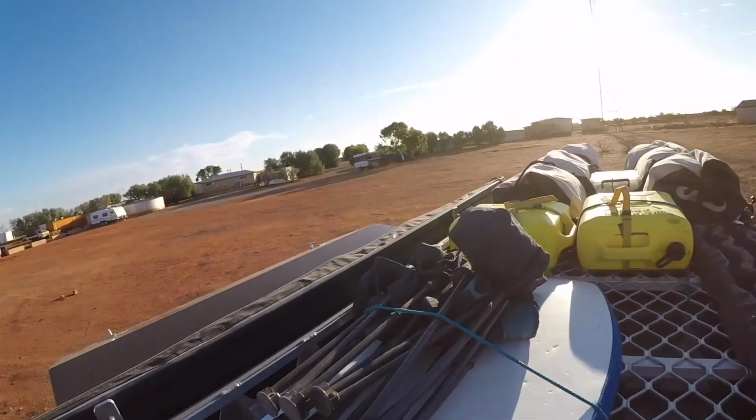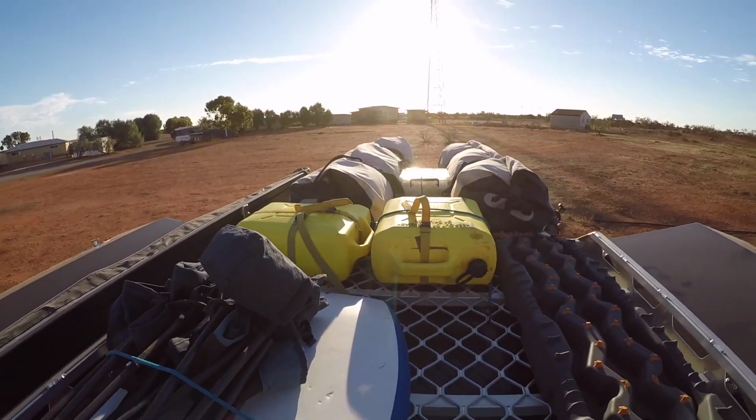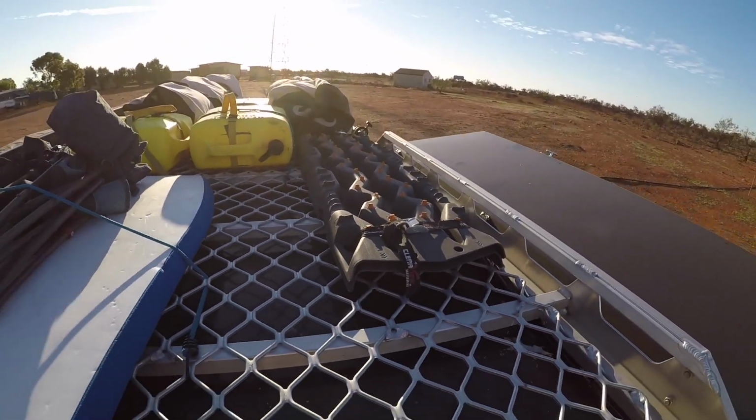Far out. I'll quickly show you up the top here. I'm carrying an extra 2. So I've got another two 20 litre Jerry's of fuel there. The Tread Pros, a boogie board, couple of chairs. All we got to do is throw our camping chairs on, and we are good to go, mate.